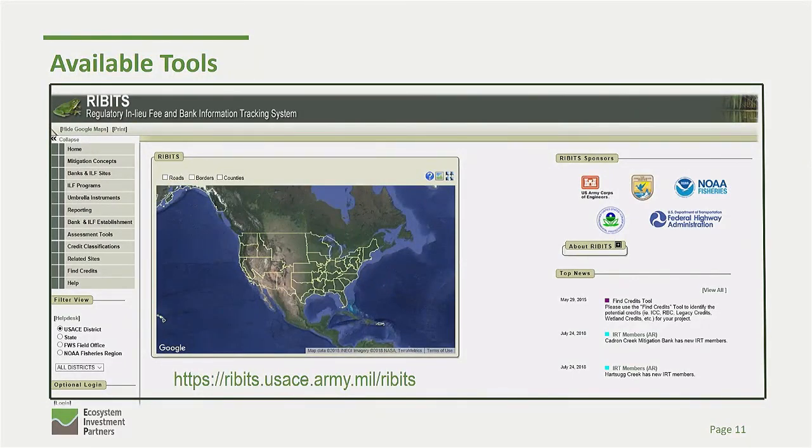And then one thing I just wanted to go over, some of the tools that are available to you. I'm not sure how many people are familiar with RIBITS, but it's a really good general tool to use to find what mitigation banks are available within your project area. So you can use the Find Credits tool, which is probably the easiest. You just type in a lat/long, and it'll pull up all the primary and secondary banks within your project area.